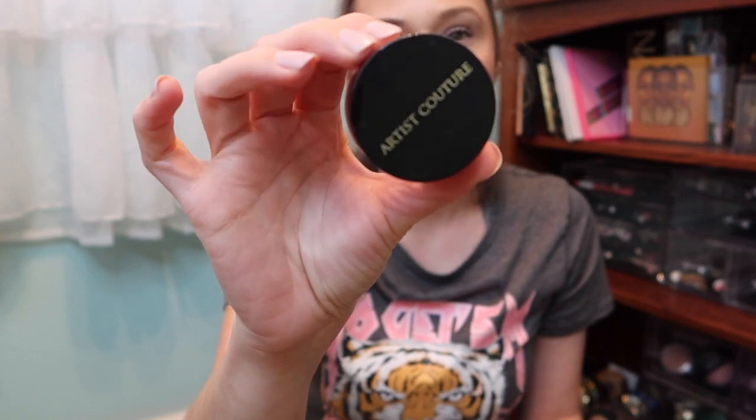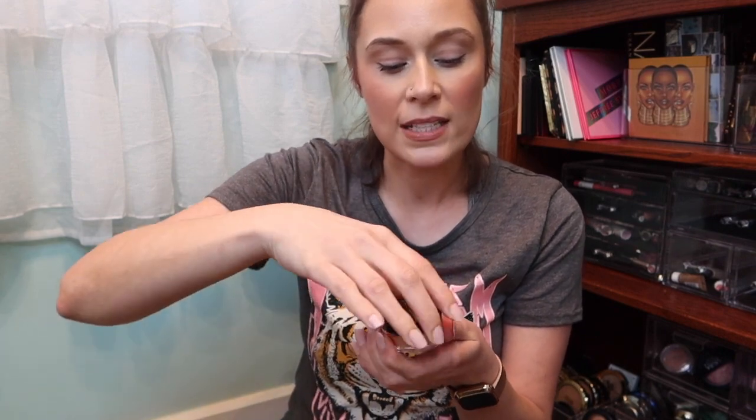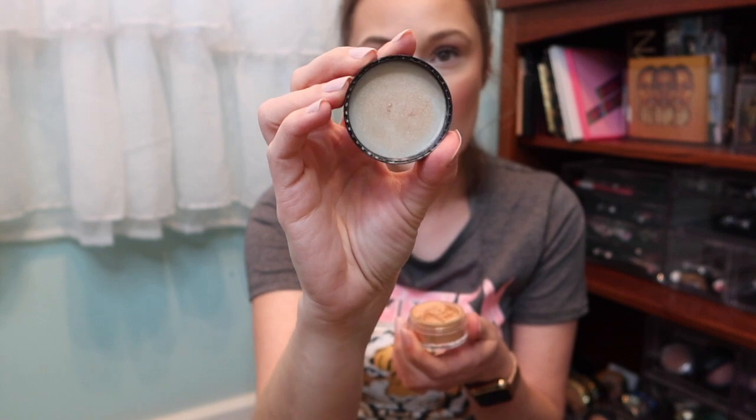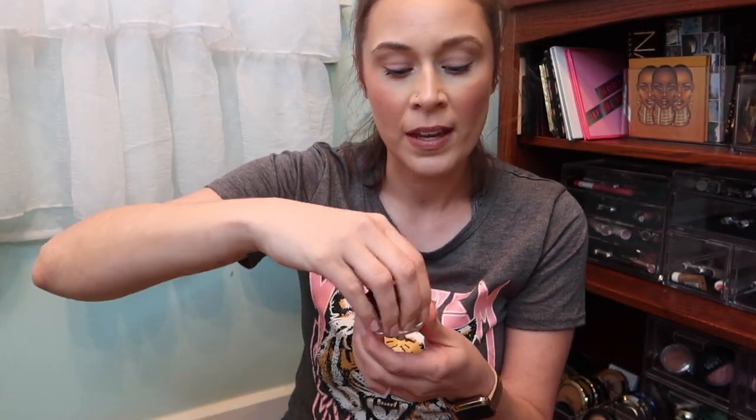I loved it. I just love it so much. Even though it's a loose powder, honestly, it isn't that difficult to use because there's just the right amount on the lid that I can use, and it creates this really pretty natural glow. So I'm going to keep it. I think I just need to reach for it more and not get myself upset like, oh, it's going to make a mess, I shouldn't use it.